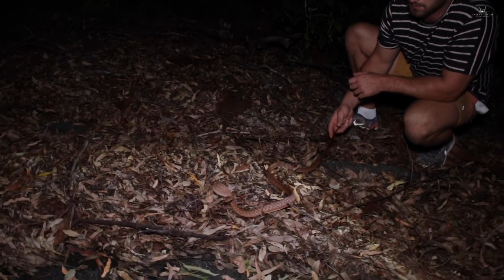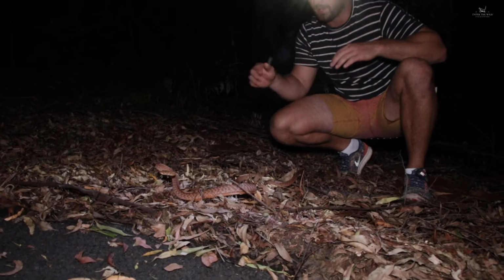Just let her go here. This is when they get in their defense stance. They coil up, go bang, and there you go.